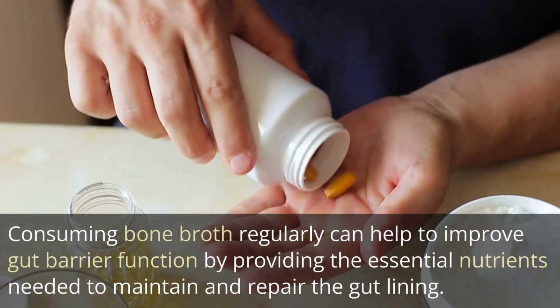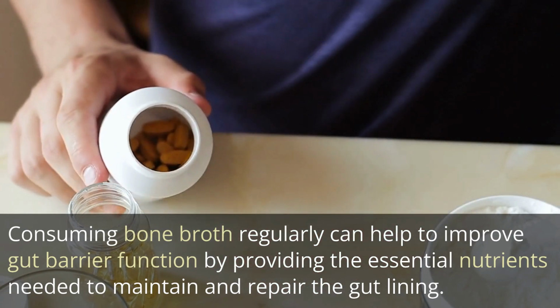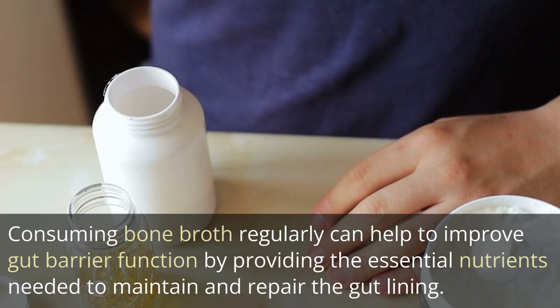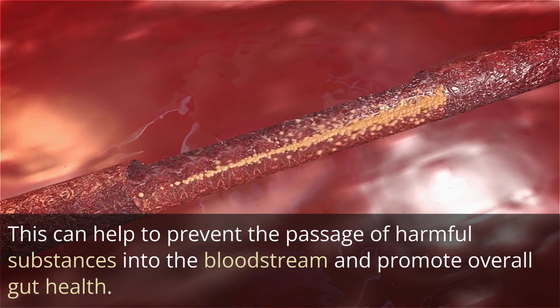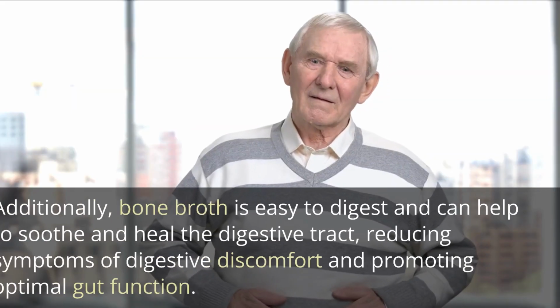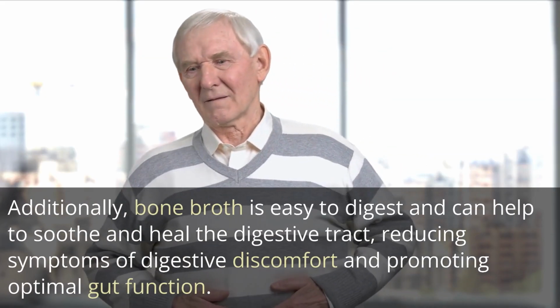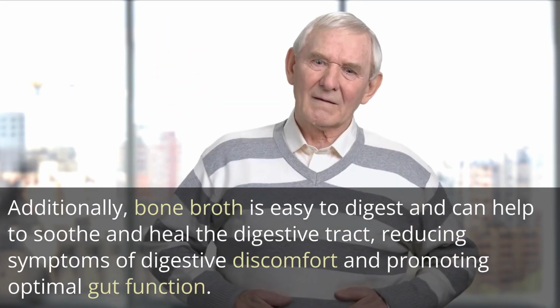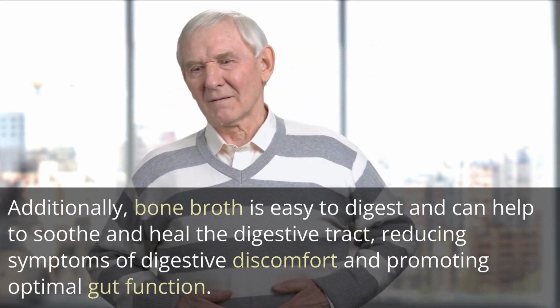Consuming bone broth regularly can help to improve gut barrier function by providing the essential nutrients needed to maintain and repair the gut lining. This can help to prevent the passage of harmful substances into the bloodstream and promote overall gut health. Additionally, bone broth is easy to digest and can help to soothe and heal the digestive tract, reducing symptoms of digestive discomfort and promoting optimal gut function.